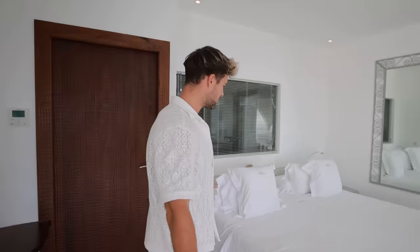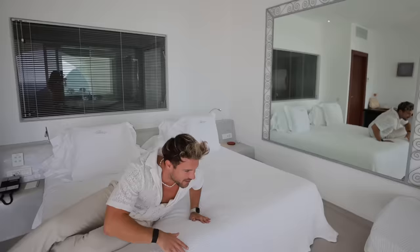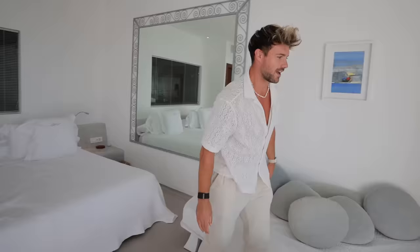But this is our beautiful bed. As you can see, extra comfy, extra big. There's enough room for 5 people on this bed. We have a nice little sofa with some soft pillows for chilling. Next, we have a very, very nice jacuzzi bath, which we will fill with water and enjoy.